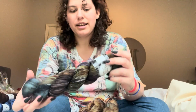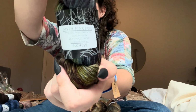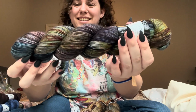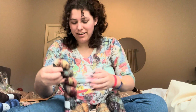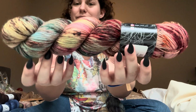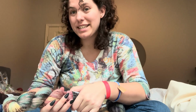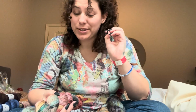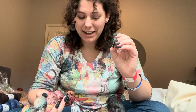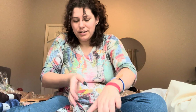And then I bought Achlys, A-C-H-L-Y-S, Achlys. I don't know how to say it, but I like this a lot. And then I got Demeter. And I'm not gonna lie to you, I could have bought more from Dragon Horde. There were plenty of other colorways that I could have bought, but I'm trying to limit myself. I really only wanted to get like 3 to 4 skeins per dyer to hold myself back a little bit, but we went with 5 here.